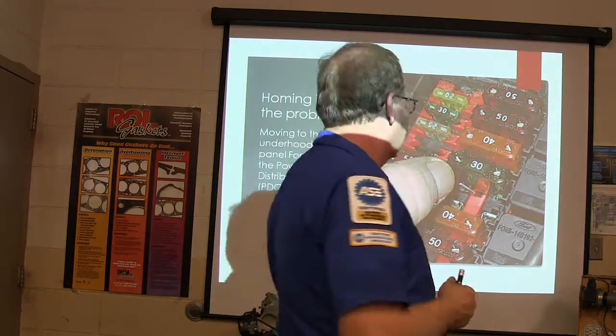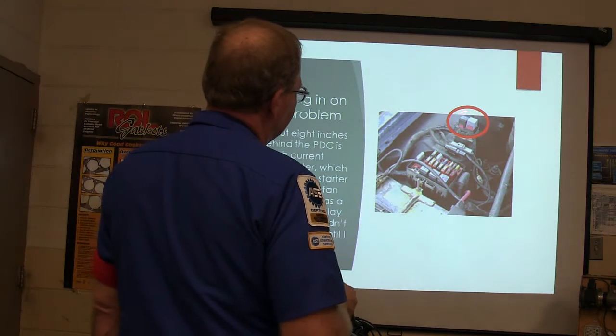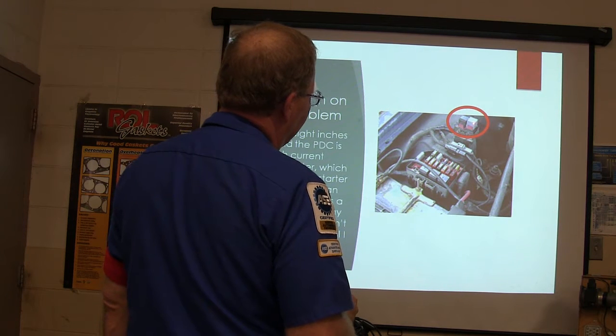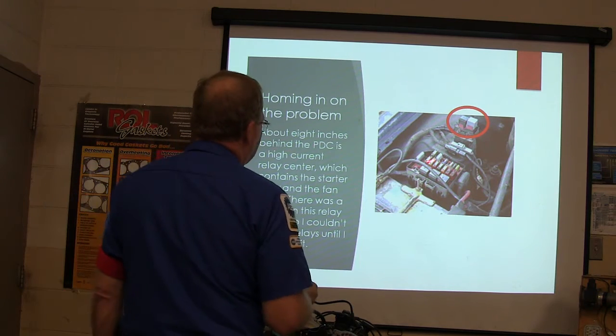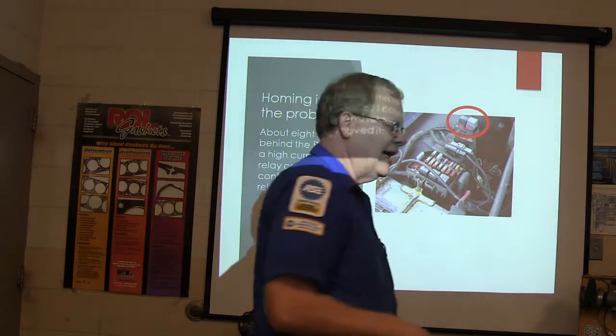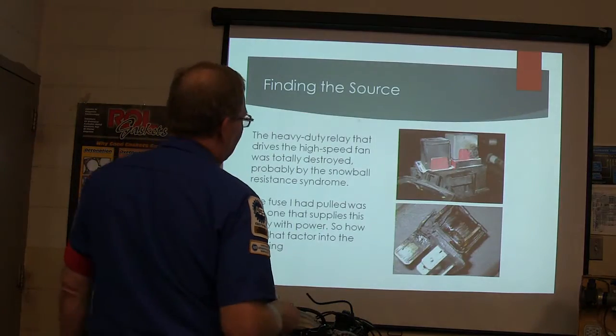All right, so see that power distribution center, that high current relay center over there? That one there drives the fan, and this is the starter relay, right? About 8 inches behind this PDC, the high current relay center. And there was a cover on the box initially. I've got that relay center around here somewhere. This is what I found.